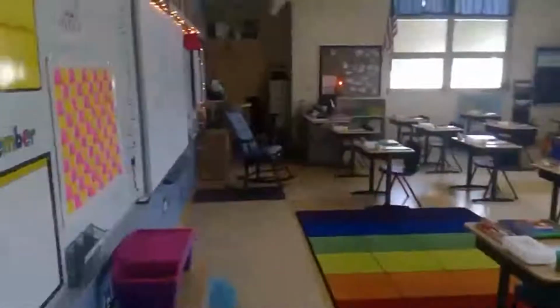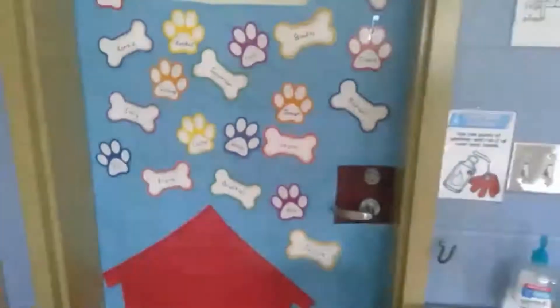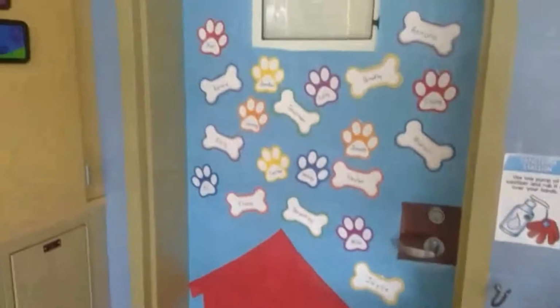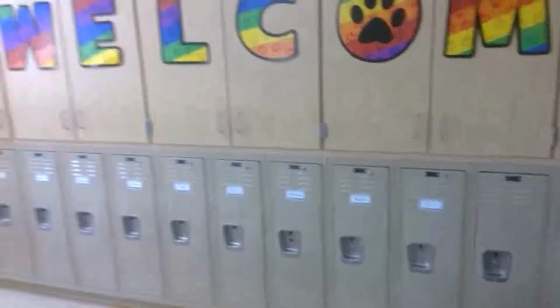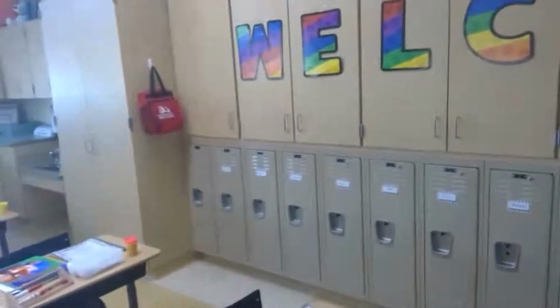This is my classroom. This is where we're going to be spending a lot of time. Let's check this out. So you'll come in the morning through this door. You can see that it has all your names on it. And then we have our lockers. Every locker has your name on it, and that's where you'll keep your stuff. And we go around, and there are more lockers in the back.